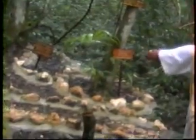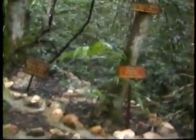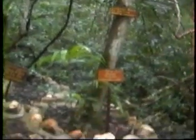Remember the grape water vine? Yeah. Here we go. That's the vine. You didn't even see what I cut. That's the plant to look at.